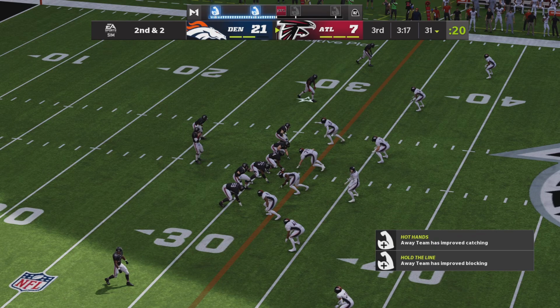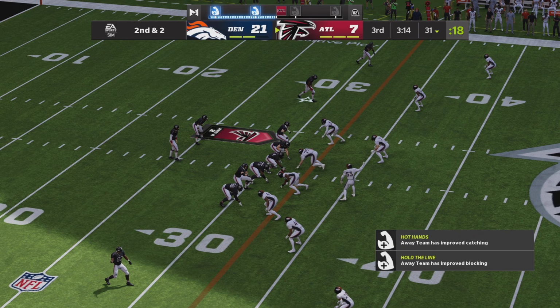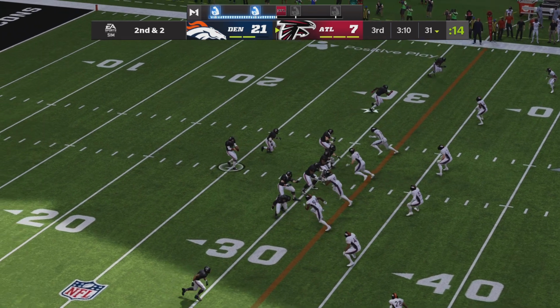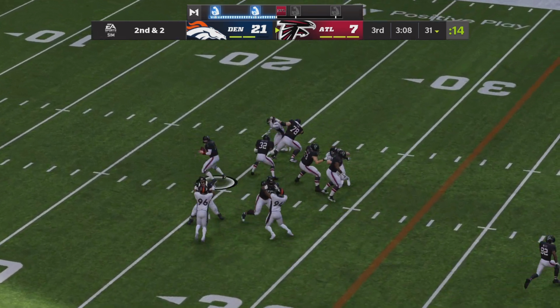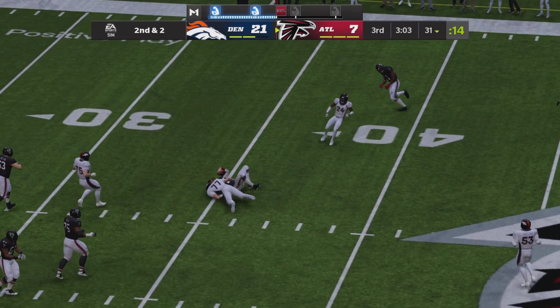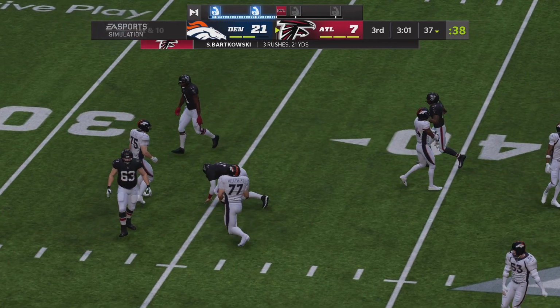Only needing 2 yards on second down. They'll set up to throw. Buying time to his left. And he'll be brought down right around the 37.